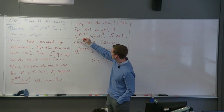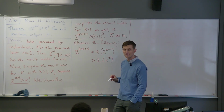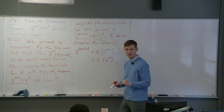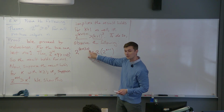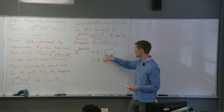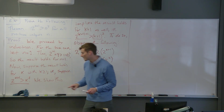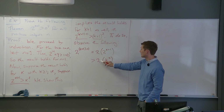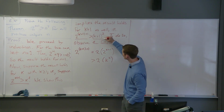Now, we start with one side of what we want to show, carry out manipulations, and hopefully show that this thing is indeed bigger than that, right? So I start with 2^(k plus 1) and try to do some basic algebra. I pull out a 2, and then I've got my 2^k, which is something I know something about. 2^k is indeed greater than k squared, we've shown that. So this is bigger than 2 times k squared. That's good. Now we need to somehow produce (k plus 1) squared over here.